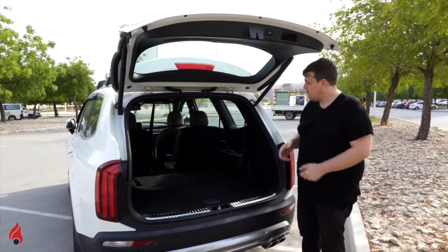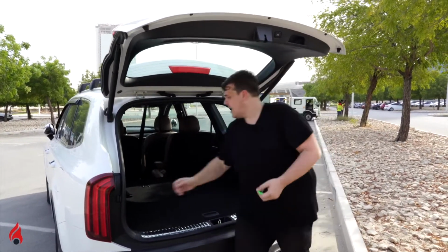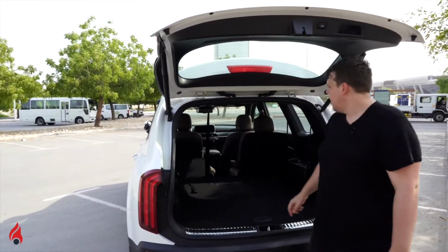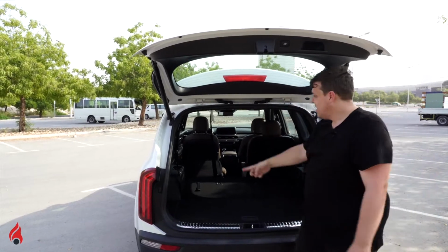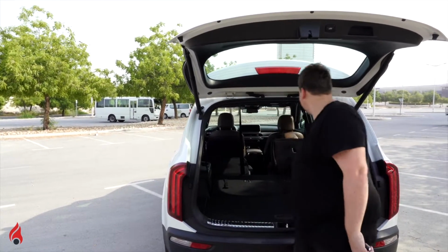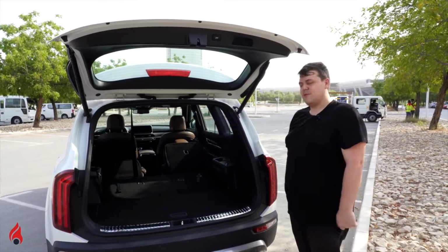It's actually automatic by the looks of it here as well to bring these back up, not on this side but on the other side over here. So we simply press the button, and instead of these seats going down, the seats at the front go down. So if I want even more space, I have loads of space back here for larger goods.